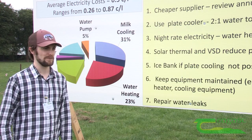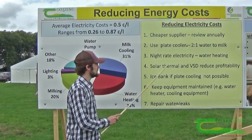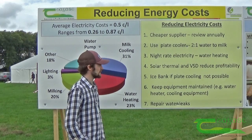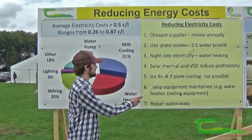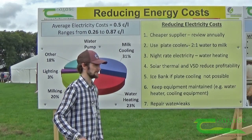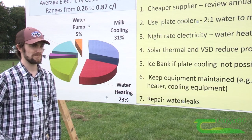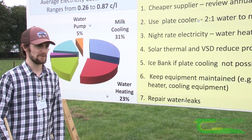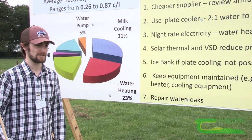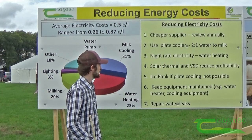The next best piece of advice is to use a plate cooler. Cool the milk with well water before it enters the bulk tank. And the recommended ratio is 2 litres of water to every 1 litre of milk flowing through the plate cooler. This will save up to 50% on your milk cooling costs, which, as we know, is the largest consumer of electricity on dairy farms in Ireland.